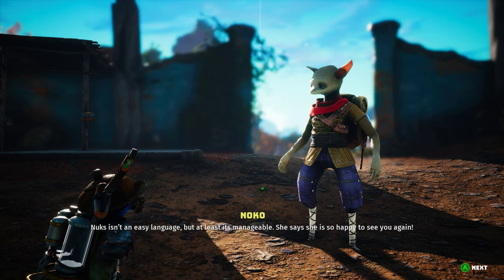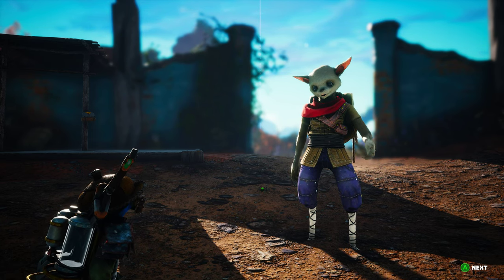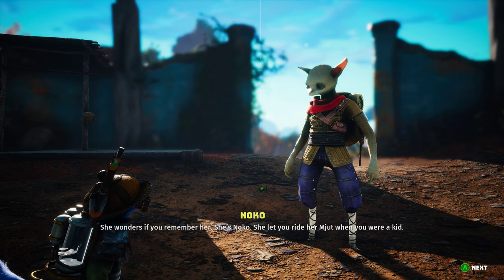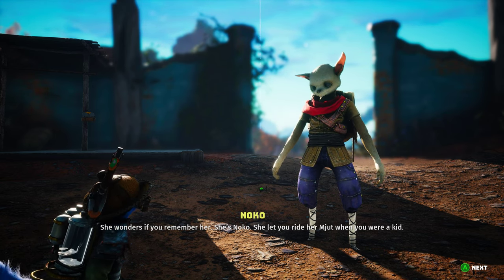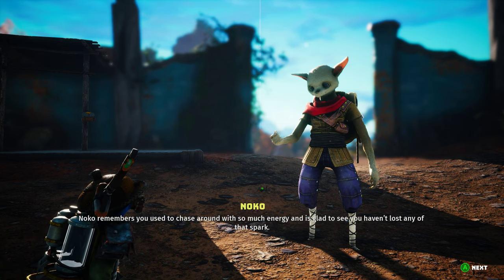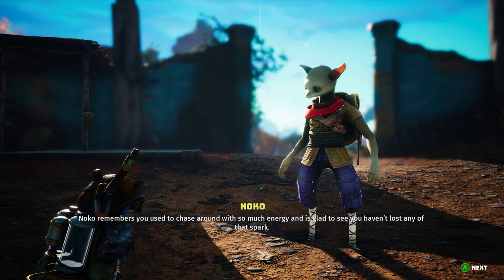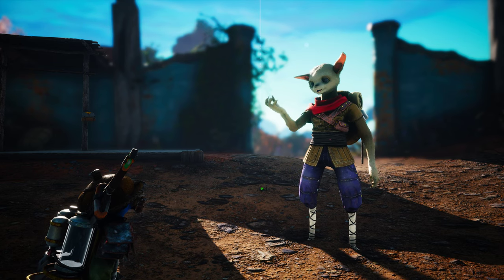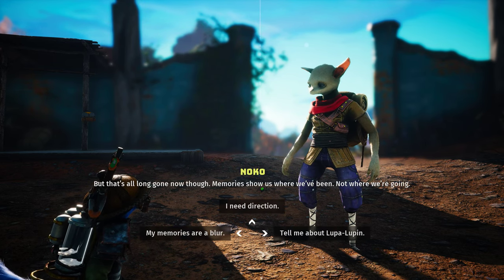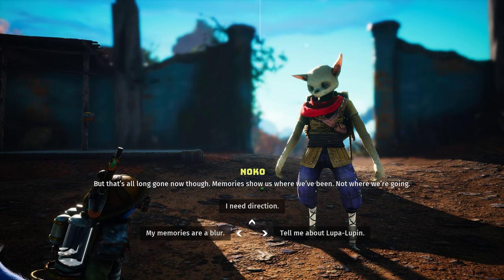She says she is so happy to see you again. She wonders if you remember her. She's Noko. She let you ride her Majut when you were a kid. Noko remembers you used to chase around with so much energy and is glad to see you haven't lost any of that spark. But that's all long gone now, though. Memories show us where we've been, not where we're going.